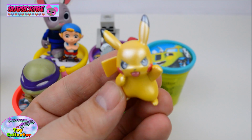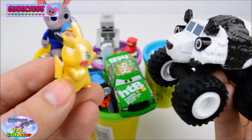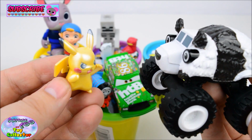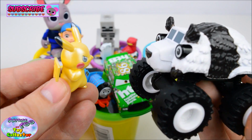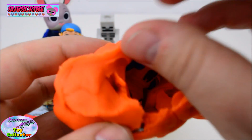Pikachu! Pika Pika! Pika! I'm Panda Bear Truck! Pika Pika Pika! Hello! Pika Pika! Pikachu!